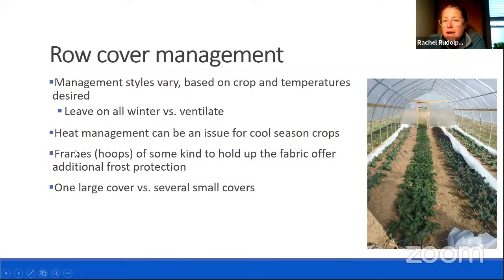So management styles vary based on the crop and the temperatures desired and really what your end goal is. So you could leave it on all winter, right? Do you just want this crop to survive until the spring? Or are you actually wanting to harvest periodically during the winter, right? And so thinking about that will answer: do I leave this on all winter or do I take it off and remove it? We're usually the take off and remove people, right? So take off, put back on, take off, put back on. It's a lot more effort, but on nice warm days, it allows the crop to take advantage of that.